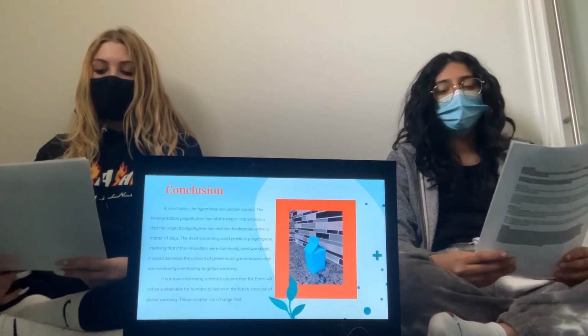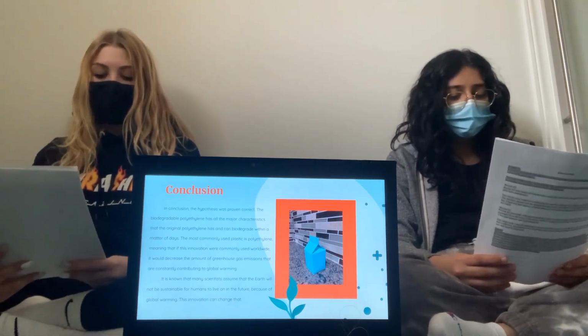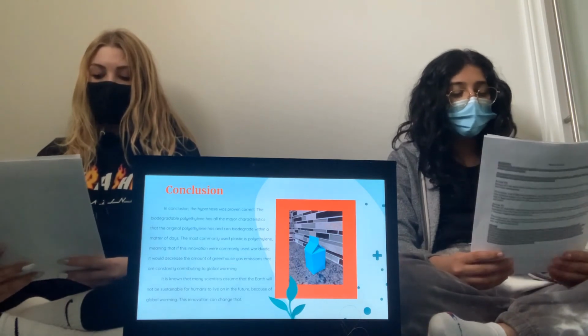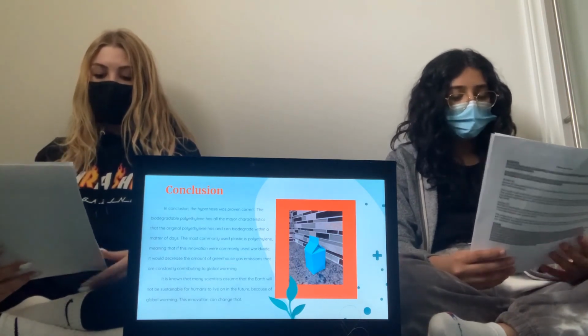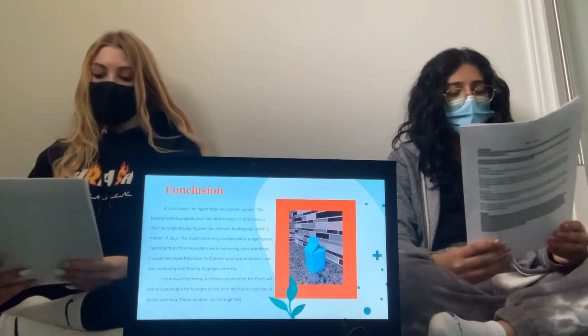A difficulty that we faced while creating this innovation was figuring out how we can make the carton so nothing leaked out. By doing some research, we looked for the most durable food-safe glue and used it to construct the carton, and it worked.